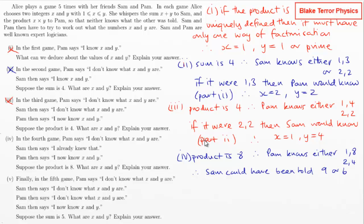So, about the first part. So, y is 1 or a prime, and x is 1. Right, okay. So from part 1 then, if the sum is 1 more than a prime, or it's 2, then there's a possibility that Pam could know straight out. So yeah, we got this 6 here. The 6 is the interesting bit.